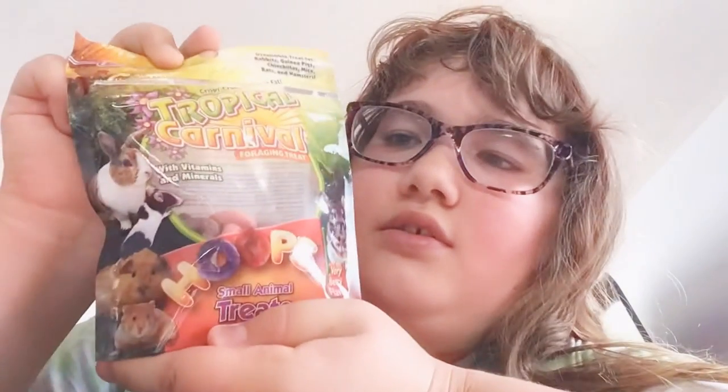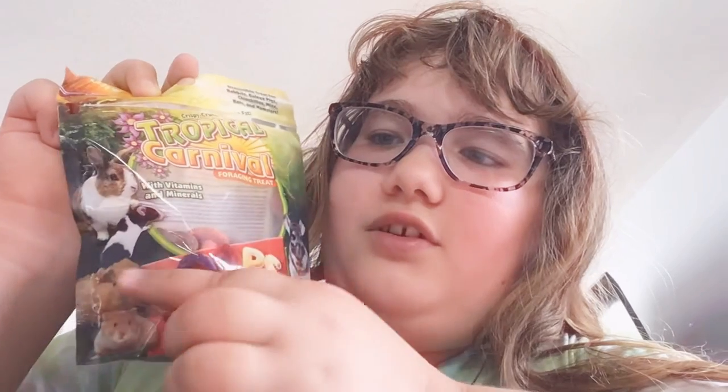And we are going to give... You know what? We're going to put her in this box for the day, because she keeps running around. So I have these treats. They're called Hoops. You can just buy them at the dollar store. Tropical Carnival Foraging Treat. Crispy and Crunchy for your hamster. So if they like crunchy stuff, then one of these.